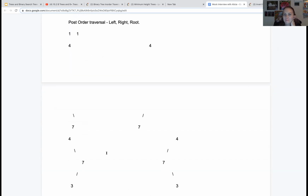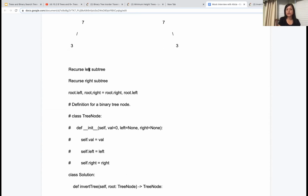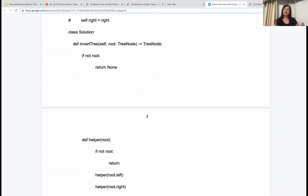Okay. So now, I'm just going to breeze through this. You're going to recurse the left subtree, recurse the right subtree, and like Alicia said, once you get to your root node, you just switch your left and your right. And so this is really what this solution looks like. If you remember the previous one, this is going to do something similar. We have an invert tree here. This is our helper function. Okay, this is using recursion.